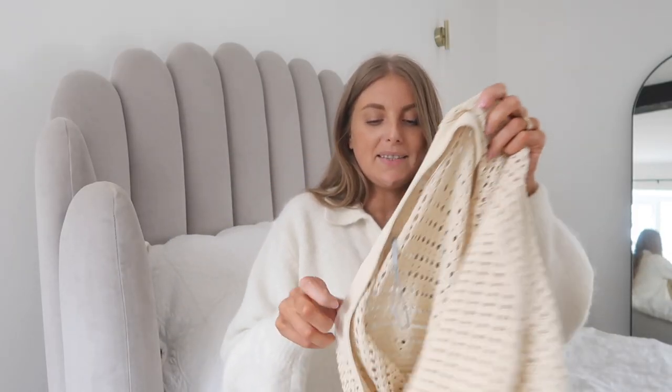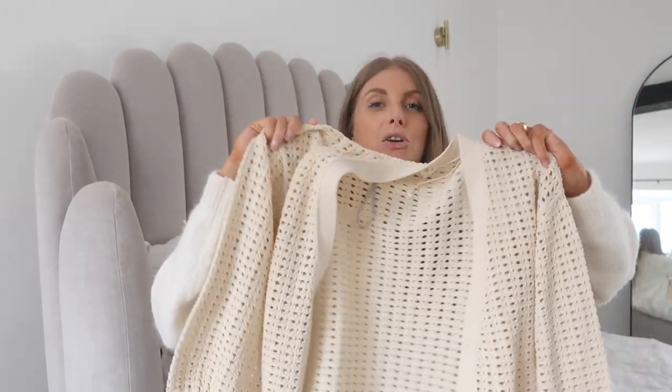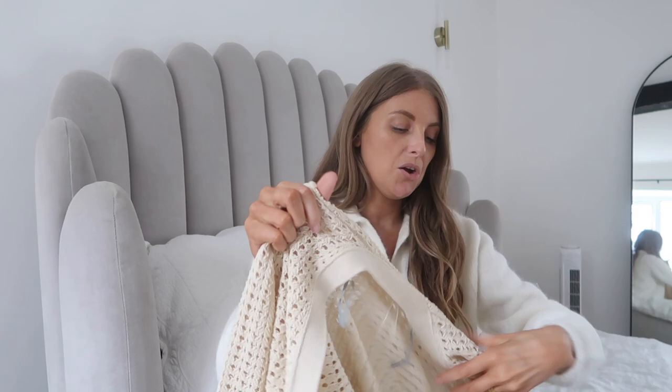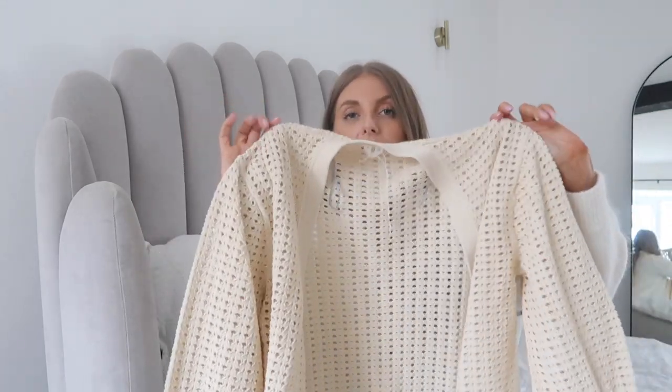Then I also got this cardigan, which I think is called a cocoon cardigan, and it's like this material. I think it's called ladder material, and I think it's crochet, so it's really cute. It's just like a throw-on piece which kind of works for all seasons, so I don't think it would be very warm. But I haven't actually worn this yet, so I need to style it up for this video, and I think it will give me some inspiration on how I'm going to style it. But it's definitely a wardrobe staple and one of those things that's just never going to go out of style.